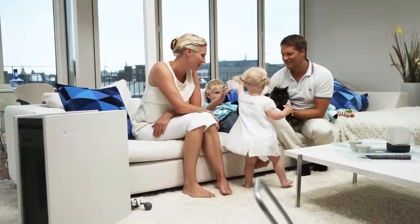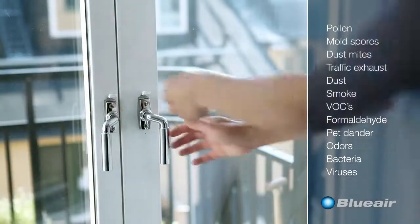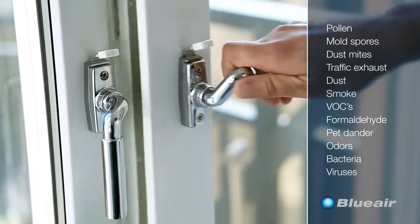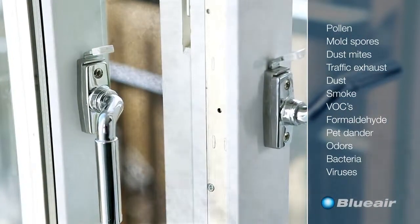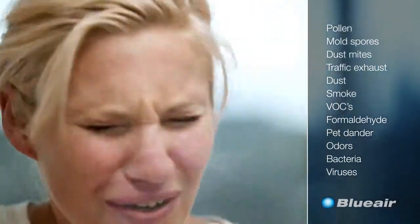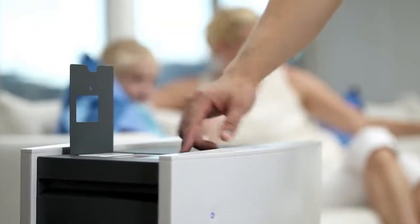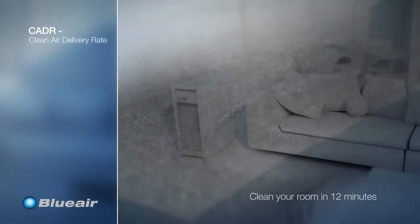Your home is constantly being bombarded by pollutants. To dramatically reduce the concentration of these pollutants, you need to continuously clean the air effectively at a high rate. The performance of air purifiers is measured in CADR, clean air delivery rate.